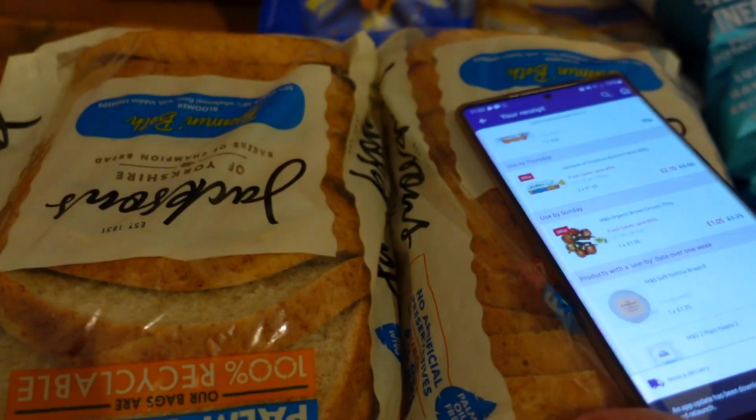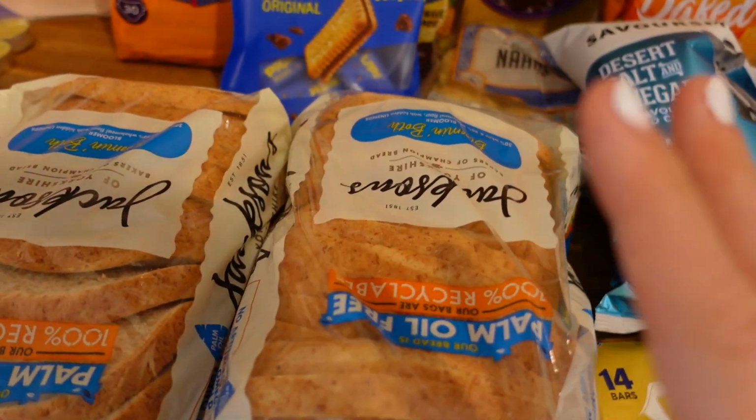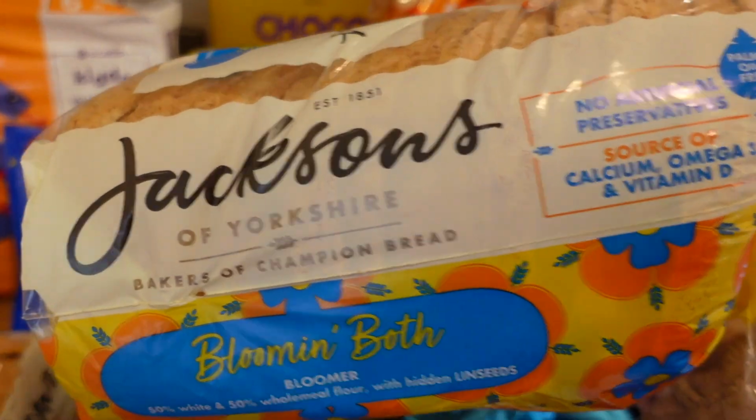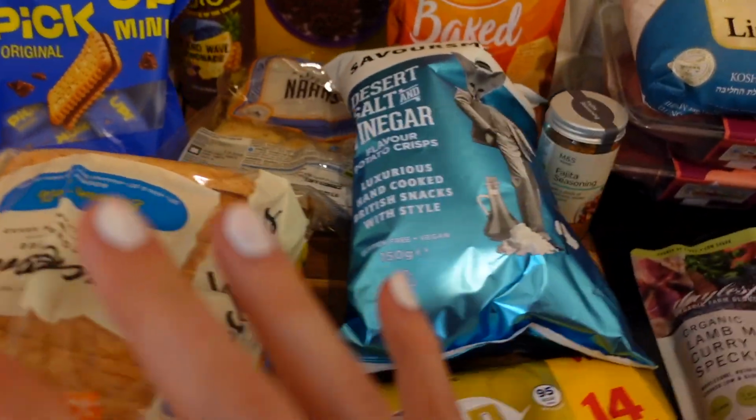Bread. So lots of bread we use at the moment because of packed lunches. So this one came up as £1.05 in the flash sale, and this bread is always lovely. I think it lasts a very long time and it's so nice and soft. So I've got two of those.